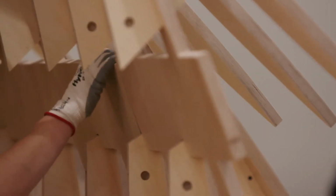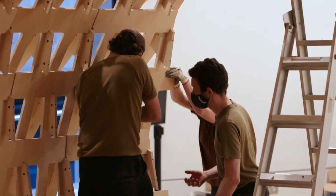The joints are loose, but when all the elements are in place, the structure becomes stable. Inside this structure, the different types of timber from the botanical garden are suspended.